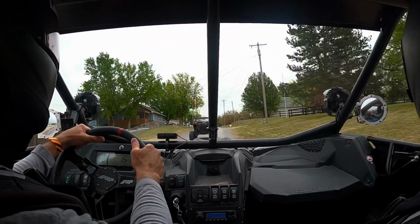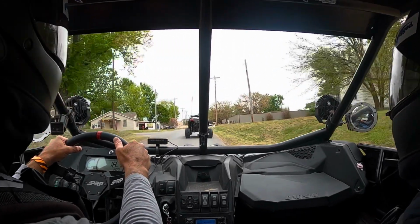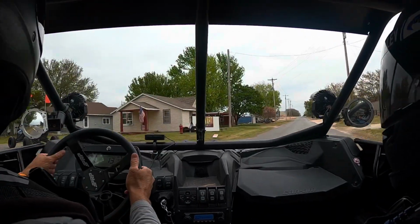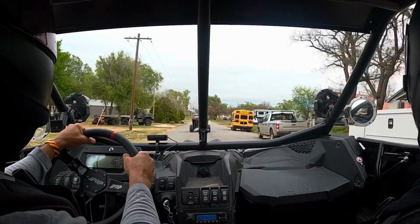A cute little part of town. Blue house on the left here is Mayor Susan's house. Oh, nice. House on the left is the mayor's house. She called us earlier today. Wanted us to meet her for dinner, so we'll see how that goes, see how the timing is later on today.